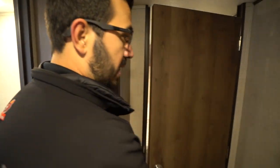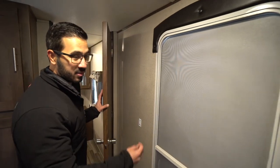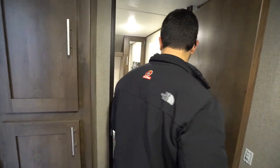And then as we make our way back up front, it's probably important to point out there is a second door here. Don't want to forget that, the second entrance. With the slide closed in, you can still make your way all the way through the camper, but this does make it a little bit easier to access this front section.